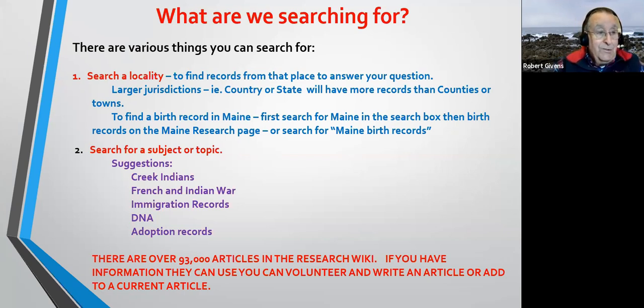So if you were interested in something like that, and you come to a locality where you know a lot, and they aren't covering the topic very well, feel free to volunteer to write an article for it. And if you make mistakes or anything like that, I'm sure they'll let you know. Because as a wiki goes, people are on top of just about any changes that are made to it. But this number grows all the time. I remember a couple of years ago when I did this, there were only like 48,000 records or articles. And now there's over 93,000.